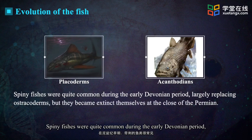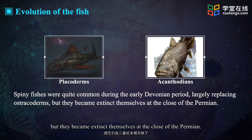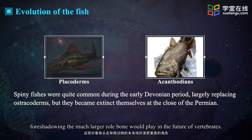Spiny fishes were quite common during the early Devonian period, largely replacing ostracoderms, but they became extinct themselves at the close of the Permian. Like ostracoderms, they had internal skeletons made of cartilage, but their scales contained small plates of bone, foreshadowing the much larger role bone would play in the future of vertebrates.